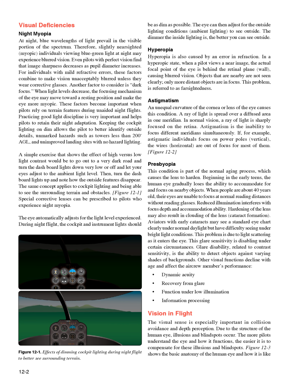Aviators with early cataracts may see a standard eye chart clearly under normal daylight but have difficulty seeing under bright light conditions. This problem is due to light scattering as it enters the eye. This glare sensitivity is disabling under certain circumstances. Glare disability, related to contrast sensitivity, is the ability to detect objects against varying shades of backgrounds. Other visual functions decline with age and affect the aircrew member's performance: dynamic acuity, recovery from glare, function under low illumination, information processing.